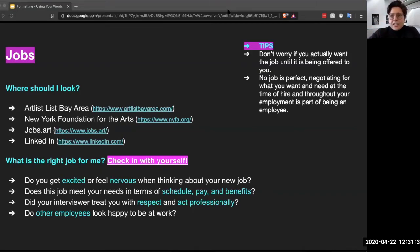And then there's LinkedIn. LinkedIn is definitely more work. It's really good to have, even just as a landing page for the history of your employment. And LinkedIn is definitely the best place to go look for people to be your references for other jobs.